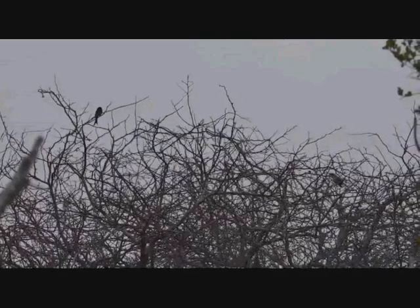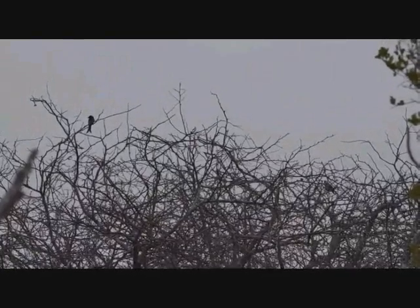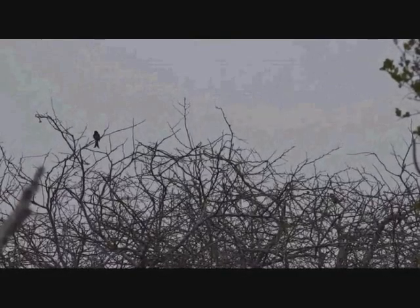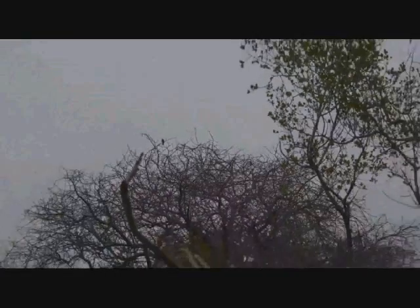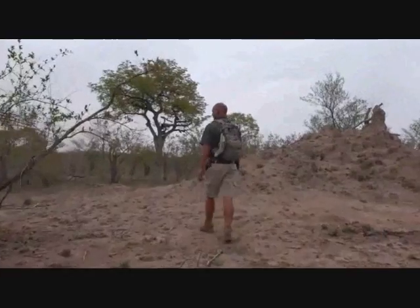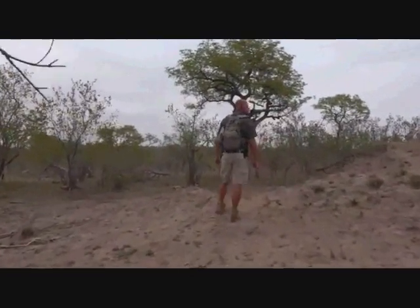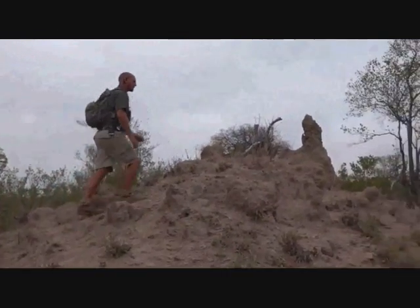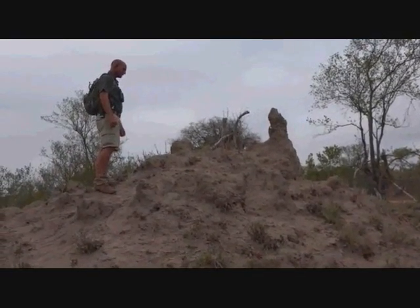That is a fork-tailed drongo with a white-crowned shrike just coming into the picture on the right-hand side, so inconclusive. Lovely. Alrighty, and off we go. See what else we can find over here today. Have a look at this monster termite mound. Alright, we're going to send you over to Byron, who's still with those lions, amazingly enough.